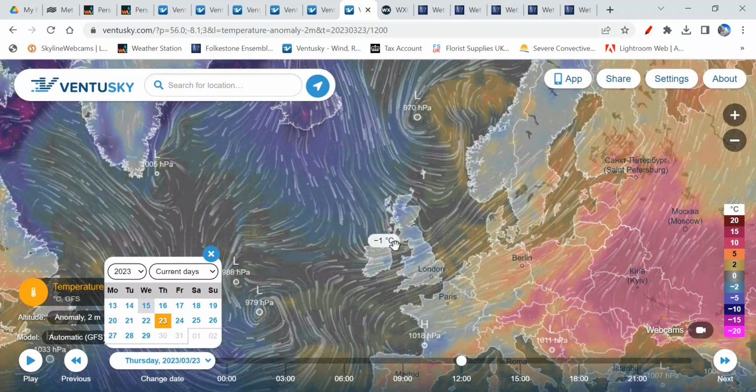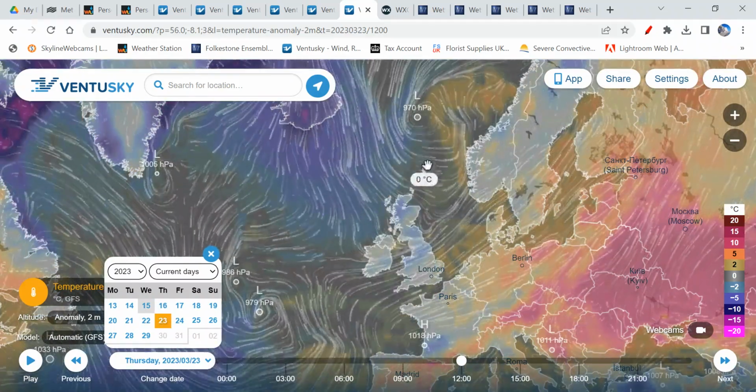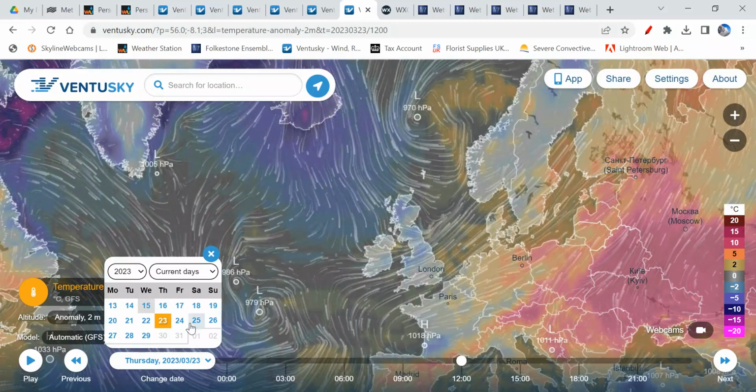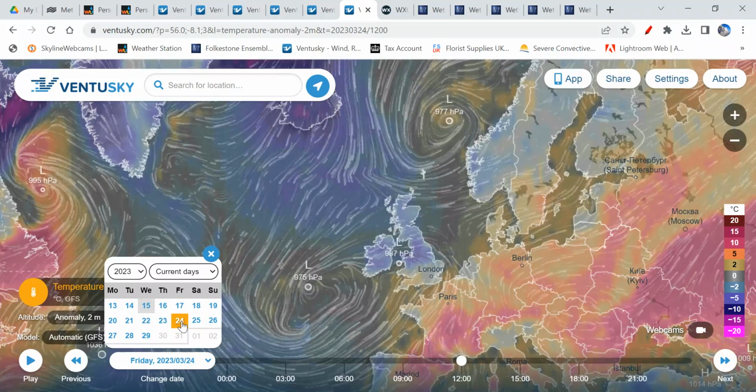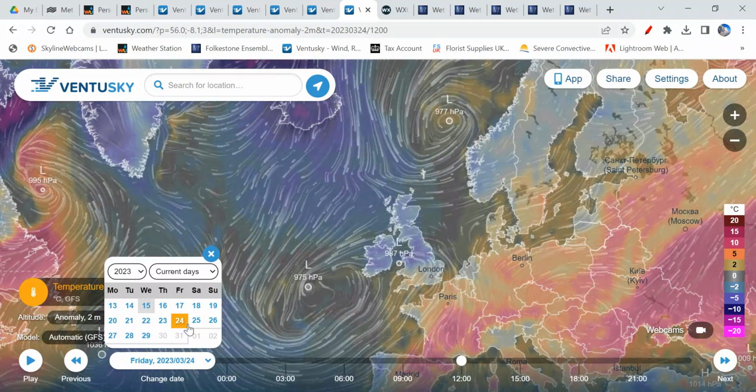Next Thursday, we're knocking on the door of a cold northerly again across Scotland, and the chill is starting to take effect. So this is Friday the 24th. This is 9 days' time.